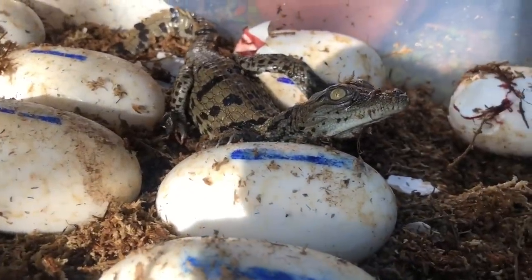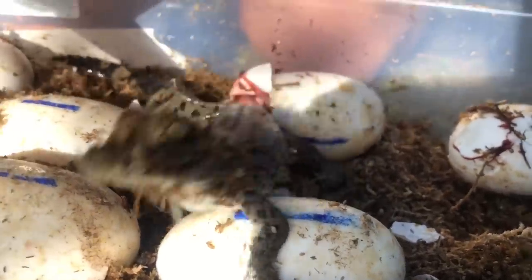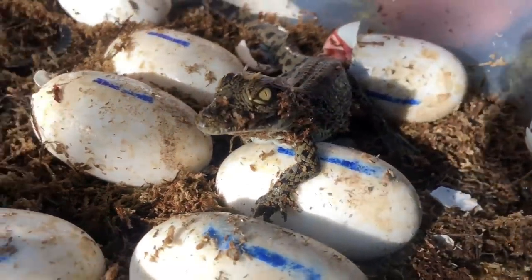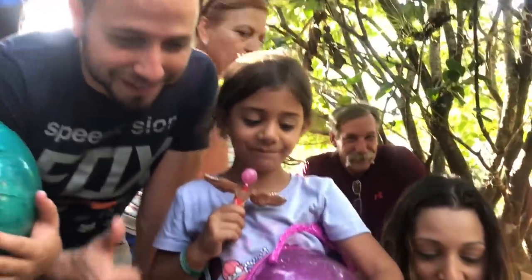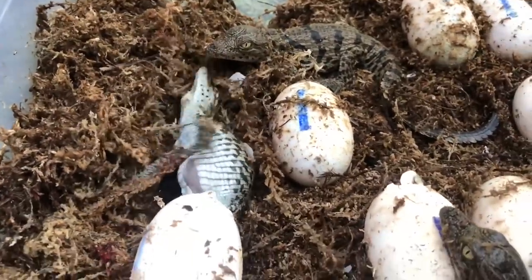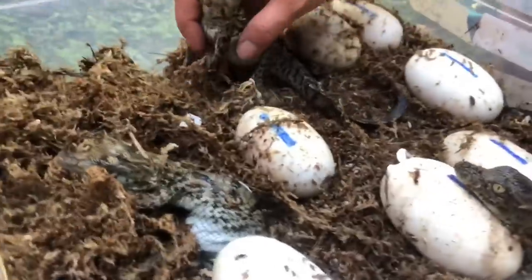Oh my gosh, they're so teeny. And just think, that guy's gonna be like 14 feet long one day, or even bigger than that, maybe. And he just broke through. What do you guys think about that? It's cool. Oh, look at him go, look at him go. Oh my goodness. He's so cute. These guys are so tiny and so cute.